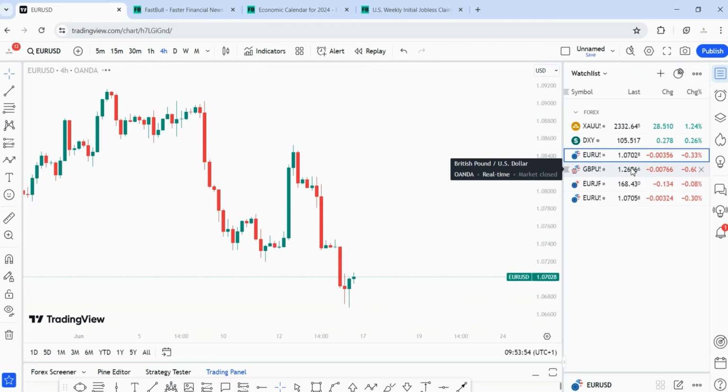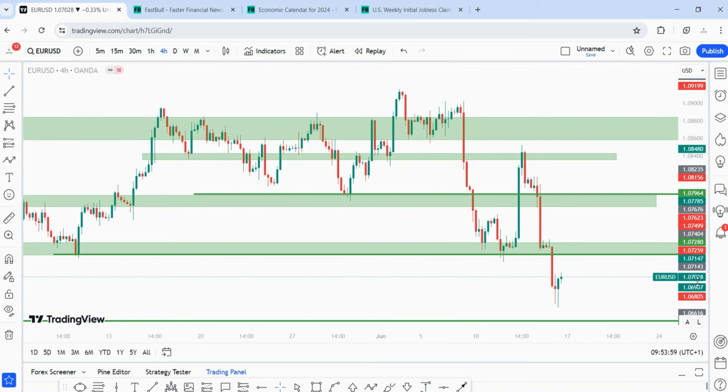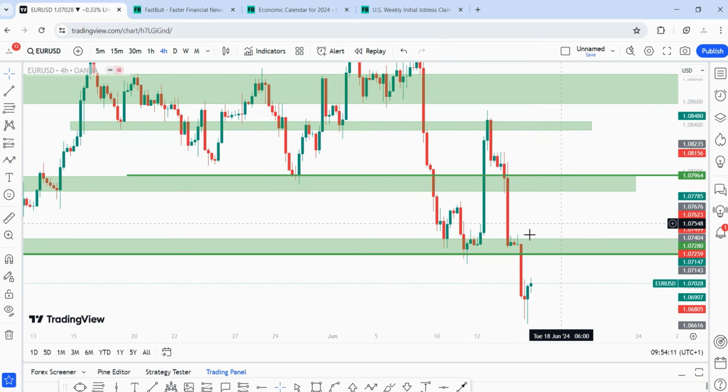Now let's look at the euro. The euro also last week, which is the only currency pair I trade, was crazy, right? Price was trading around here last week, and I was of the opinion that price will either break below here and trade into this downside, or give us a pullback into here before we completely sell off. But look at what price did. Price just went straight down to our initial target.